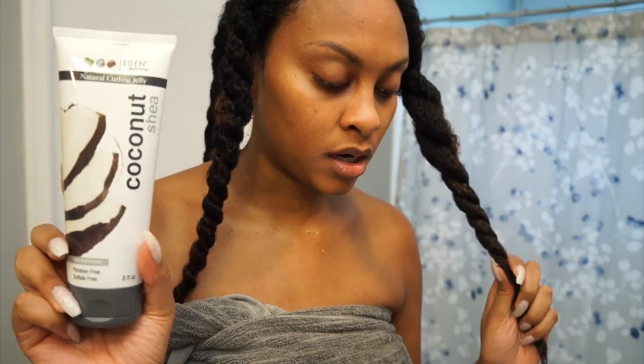Up next, I have the Natural Curling Jelly. I have never tried this one before, so we're gonna try this one out today in a wash and go. Okay, so we're gonna try a wash and go with the Natural Curling Jelly. I just rinsed out the co-wash, and I've heard that this works better on its own, so we're going to try it out just on my rinsed out hair. It says on the back that it's a perfect lightweight complement to wash and go and textured styles, frizz-free, no flake, and curl definition starts here. And it is a jelly texture, but not super thick, as it has taken a little run down my hand.